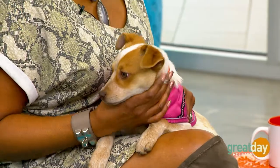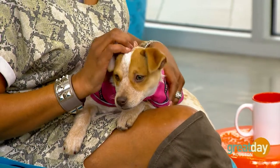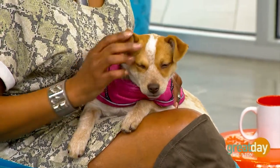Citizens for Animal Protection is such a great resource here in this city. Absolutely. Explain to folks what your mission is. So the mission is to place homeless pets. We get them in, we get them all the vet care that they need, and we look for them a forever home, and we try to get them into a good home. They come into the shelter for a number of reasons. Sometimes people just can no longer take care of their pets, but the biggest problem is pet overpopulation.